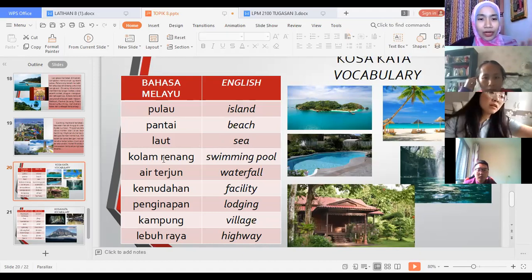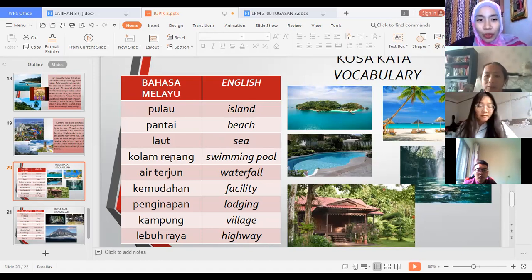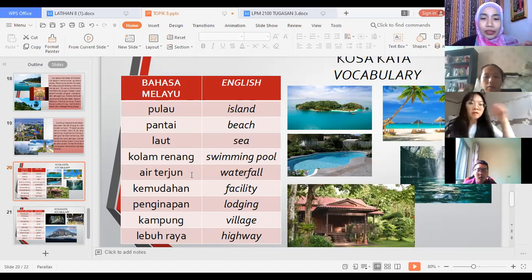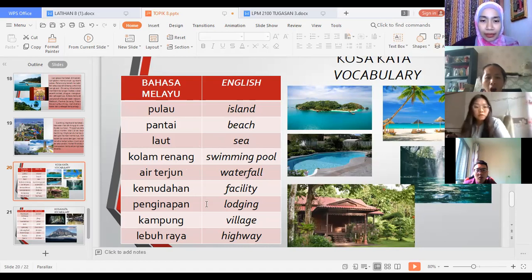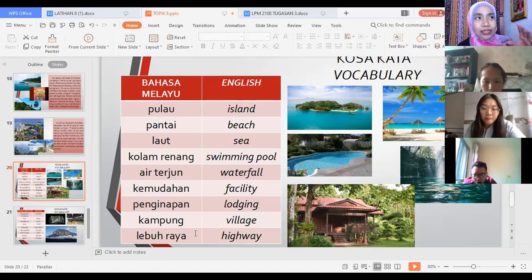All right, so swimming pool, kolam renang. I just swim in a swimming pool only, not in the sea anymore. Swimming pool is kolam renang. Waterfall, like this one, air terjun. Fall is terjun. Okay, air terjun. Facility is kemudahan. Lodging, penginapan. Village is kampung, and the highway is lebuh raya. You have to remember this vocab, because in the final exam they will give you some paragraphs. Maybe they put a few of these vocabs there. So this vocab will help you understand the meaning of the paragraph. All right, so I continue again.